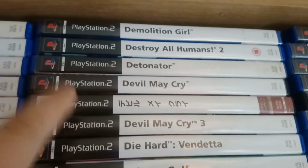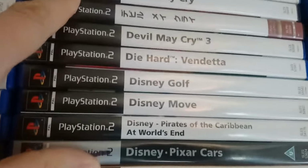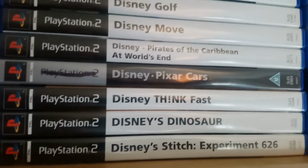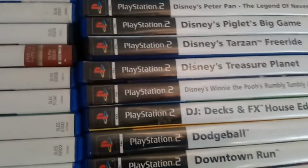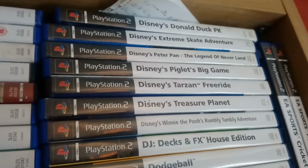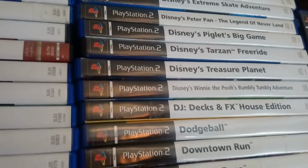Japanese version of Devil May Cry, which is ironically about as collectible as the PAL version of Devil May Cry. Some Disney games, there are quite a few Disney ones in the collection. There's a list of songs there I wrote down at the top. You can't quite see, there we go. Sorry, my finger's getting away, I'm trying to work the camera. Lots of Disney games. Yes, can't have enough Disney games.